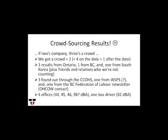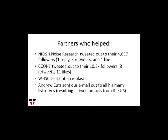So the results were, and these are in decibels, offices were 44, 45, 46, and here I thought we were fudging the data, but then we got a 98, which makes absolutely no sense in an office. And 1 bus driver in Ontario measured 82 decibels on his bus.